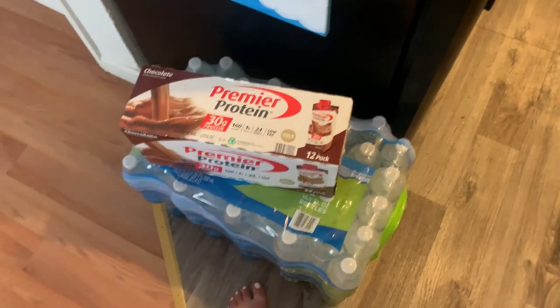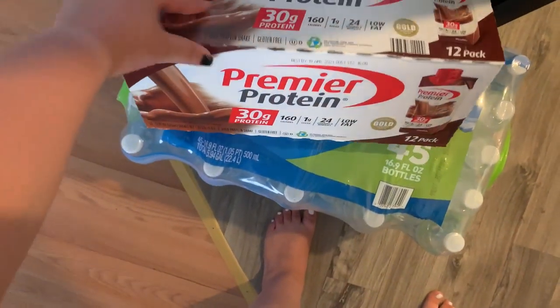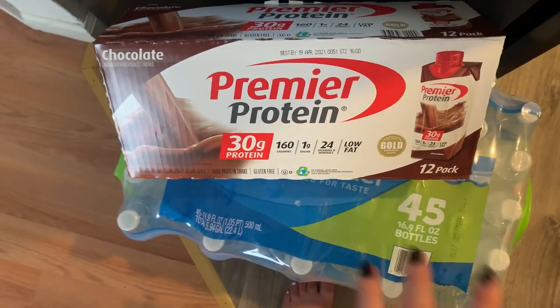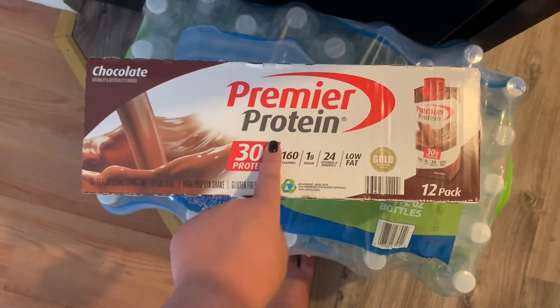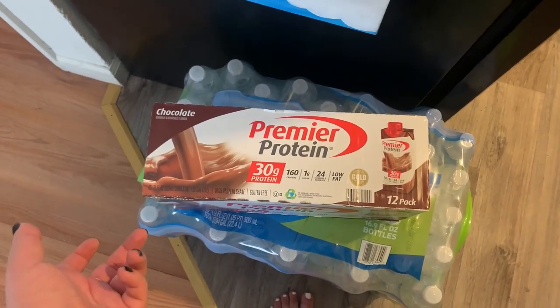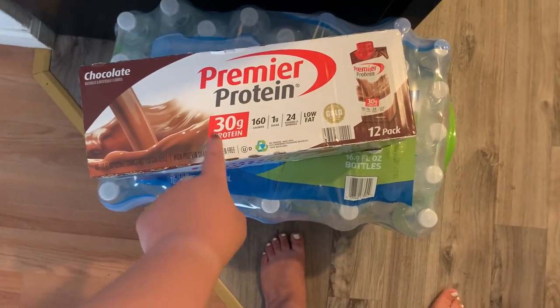Okay, so yesterday we made a Sam's Club run and I picked up these Premier Protein shakes. These are my absolute favorite shakes. I'm not a fan of all the flavors. I just like chocolate. That's just my favorite. So these are great for when I'm having a day where I'm not feeling like eating a lot of meat and I still need to get my protein in. So these are a lifesaver.